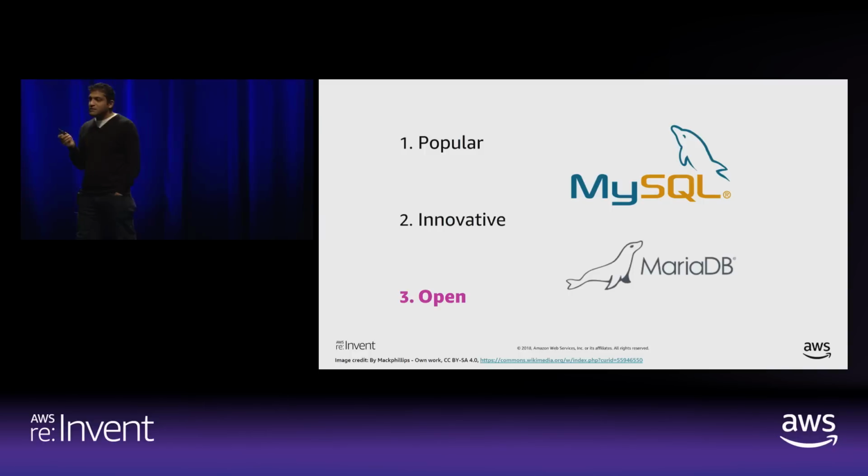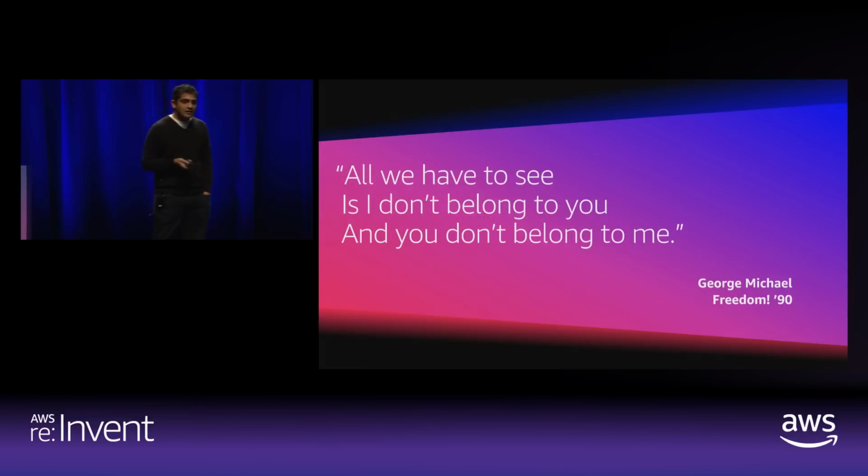And so for folks who are being burnt this way, or folks who are afraid of being burnt this way, open matters. Sort of reminded of the song by George Michael, right? I don't belong to you, you don't belong to me. It's very liberating. Every day, we want customers to choose these open source engines or choose RDS because we've earned your trust, we're the best solution for you, not because you're locked into us. So with that, I'll hand it off to Chayan, who will walk through the benefits of Amazon RDS.